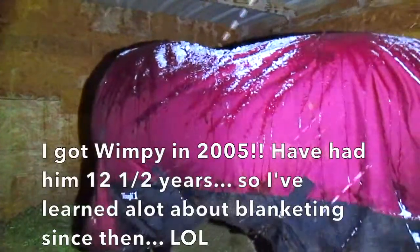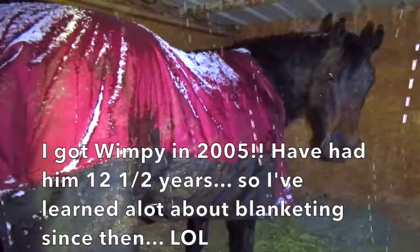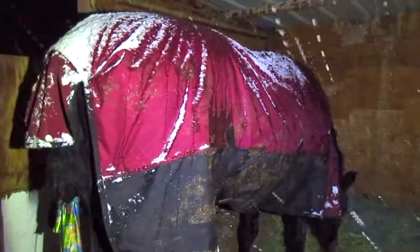It was snowing when I was feeding, and seeing their blankets reminded me of when I first got my horse Wimpy. He was my first horse as an adult. When I was younger, we had horses. I'm from Florida, and we don't use blankets really. Never knew anything about blankets. When I got Wimpy, he actually came from Florida.